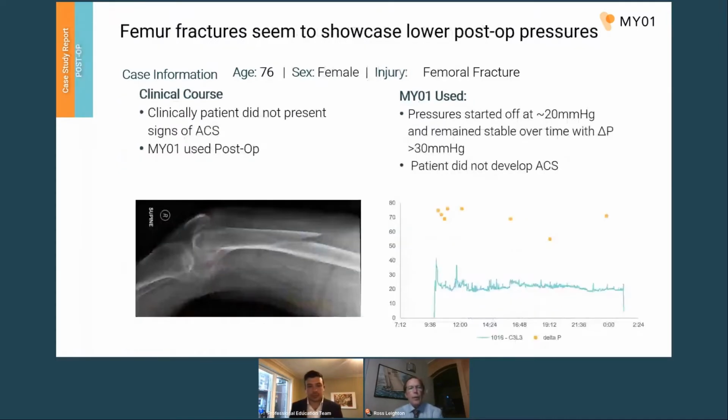This is another one where it really leads to the credibility of the device. Femur fractures, we all seem to feel, have a very low chance of developing compartment pressures. Here's a femoral fracture. Clinically, the patient didn't present with any problems. We nailed the femur, and pressure started off post-op at 20 millimeters of mercury, remained stable over time, and didn't develop an acute compartment syndrome. And I think it just correlates that what we think happens in the thigh is indeed what happens in the real patient with the MyO1 device in place.